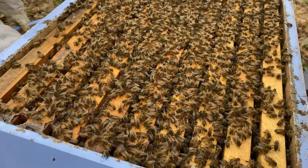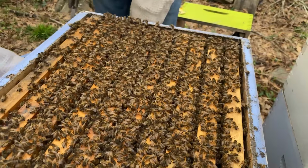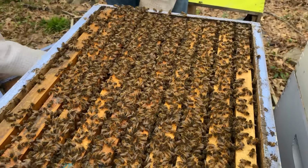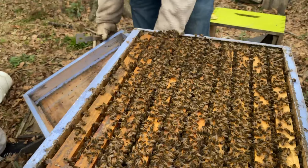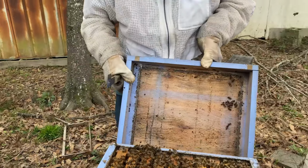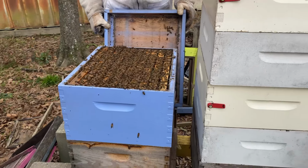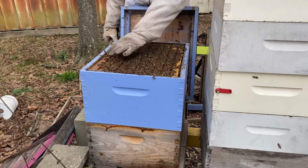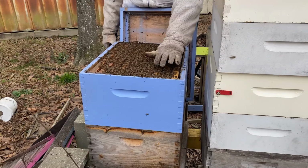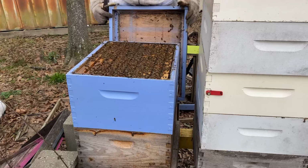Yeah, maybe killing all those at least helps out. They can take care of some of the other ones that might be in that box itself. But, I mean, you can see the population's good in there. Oh yes, I can. Yeah, I mean, population's good. Yeah, that's pretty. They seem decent. They're gentle.